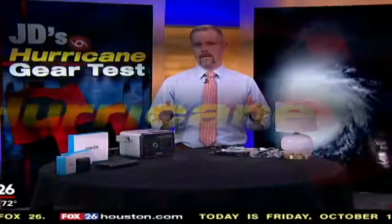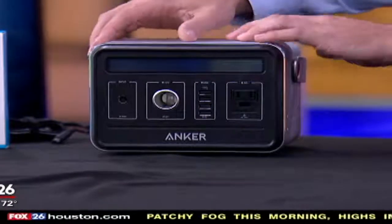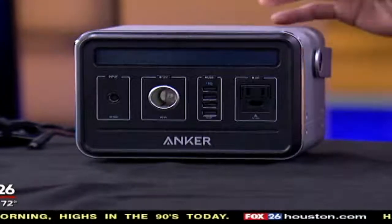You must have a way to keep your cell phone charged when the power goes out. That's a message I've been delivering for years now. And on today's Hurricane Gear Test, we get a chance to look at the biggest cell phone charging battery that I could get my hands on. This is the Anker PowerHouse, and it's big, it's expensive, and it provides a ton of portable power. It'll do way more than just charge a phone.